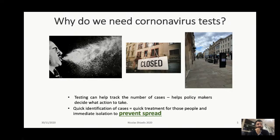So a quick identification, and not just waiting for people to develop symptoms, can also help prevent the spread in a more proactive way. Essentially what is happening now is that if someone has symptoms, they have to take a test, and in that period of time between developing the symptoms and testing, they could have been spreading the disease, which is quite worrying and is contributing to the problem.